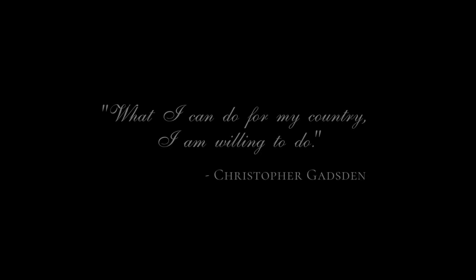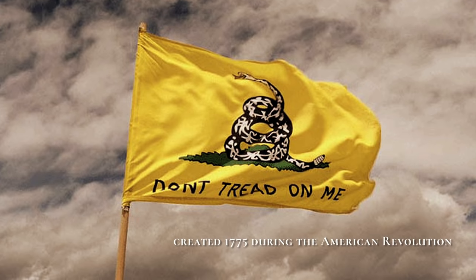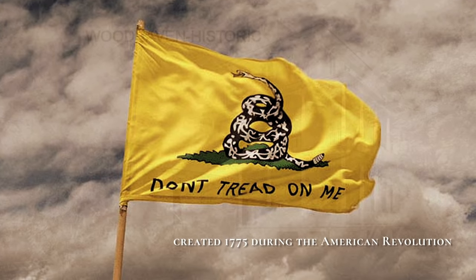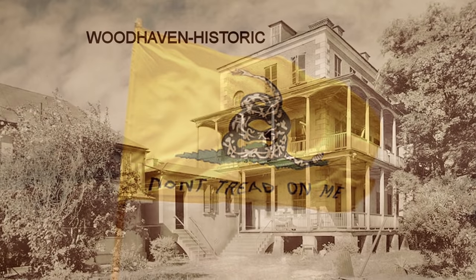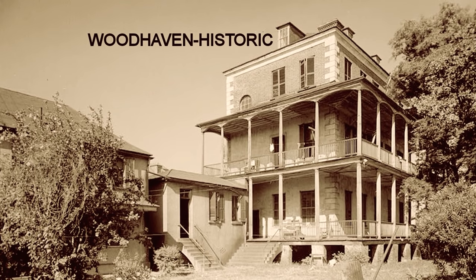For Charleston, it was one of the larger antebellum mansions in town, and it had been for sale for around 10 years, something like that. Christopher Gadsden served on the Marine Committee, which was in charge of the newly formed Continental Navy. And at that time, he designed the Gadsden flag in 1775 for the U.S. Navy. And it features a coiled rattlesnake, as well as the quote, "Don't tread on me." The house stayed in the Gadsden family throughout the early 1800s.